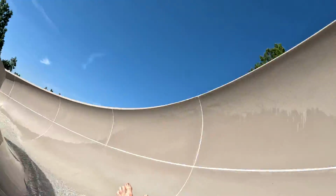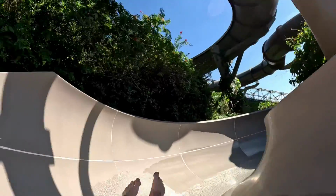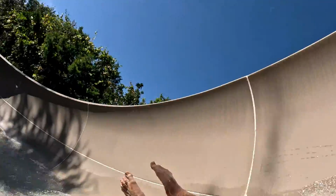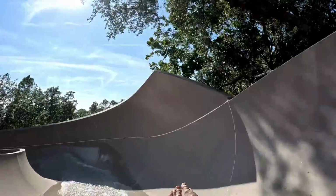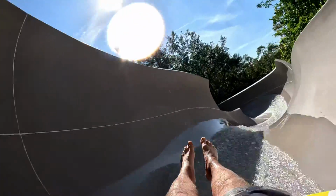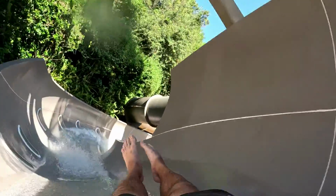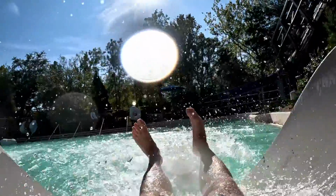Yes, sir! Oh, this is a good one. Woohoo! Ah, this is a nice long run. I forgot how good this one is. Ah, speed bumps. Yeah, it's a great slide. Oh yeah, big one. Woo! Well, I was able to get about one slide in.